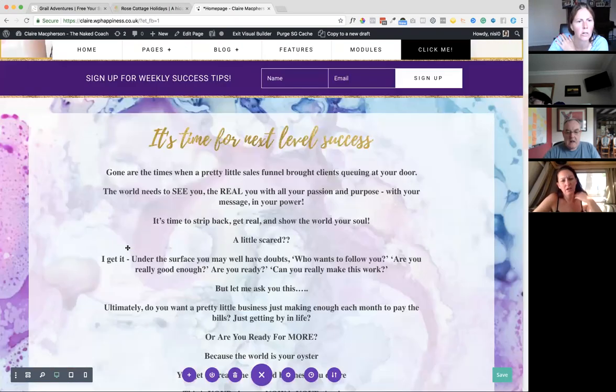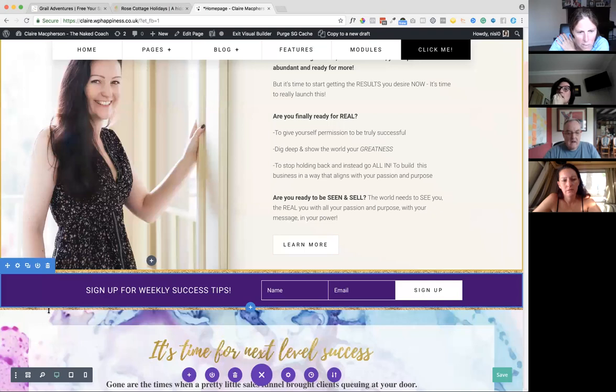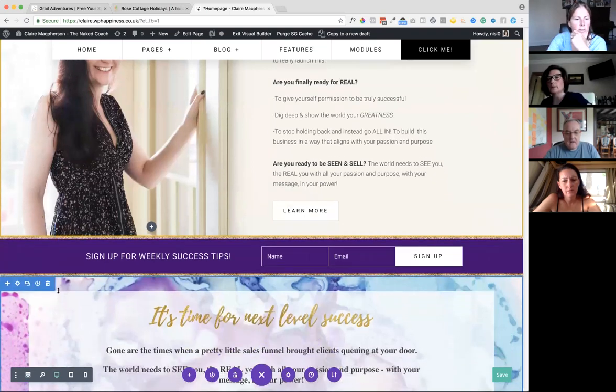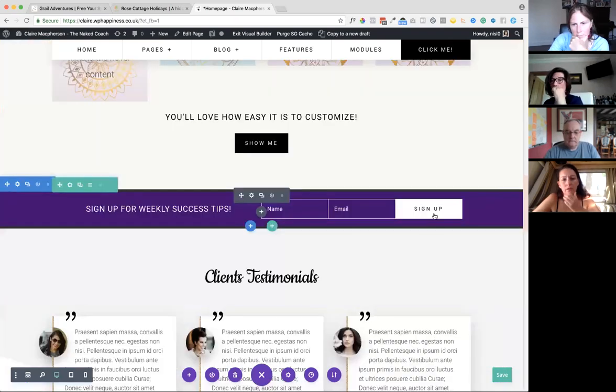The gold has gone, so I'd need to figure out how they included the gold. Oh, maybe the gold is from the section above and the section below. So we would need to have a look at how they've added the gold trim, but to all intents and purposes, the rest of it's there.